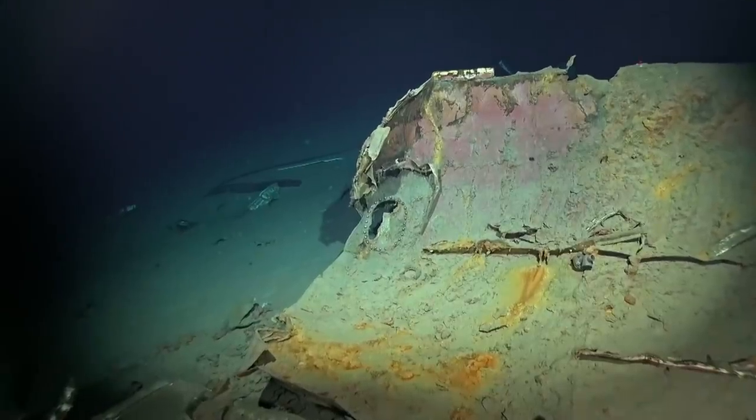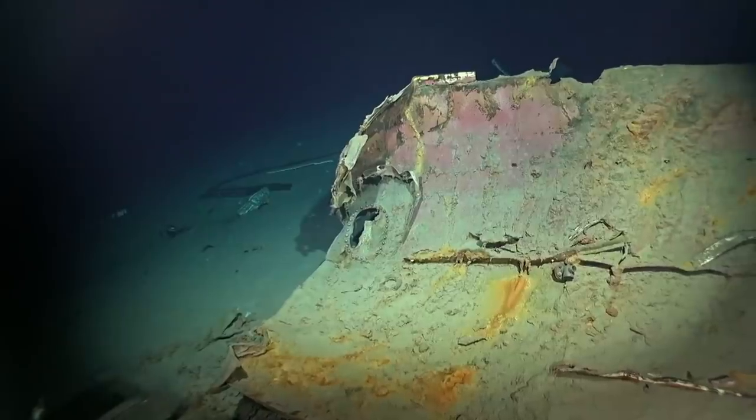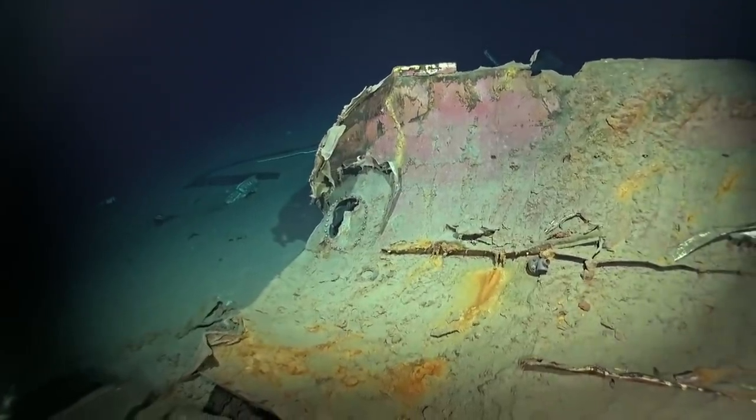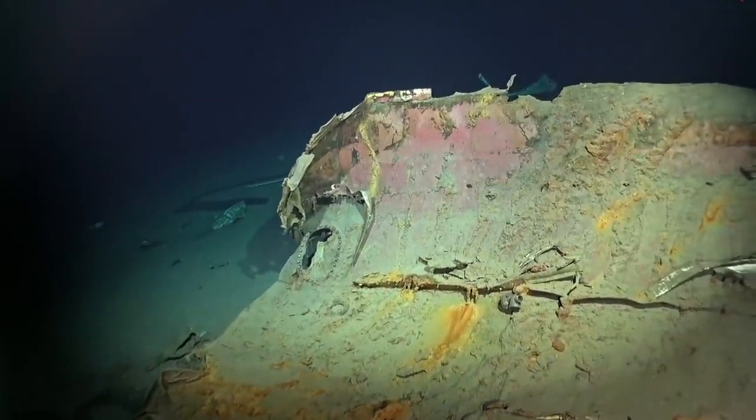And this wreck that we found, there is no hull structure intact that we could find. I mean, this wreck is completely decimated. It is just debris. There is no hull structure.